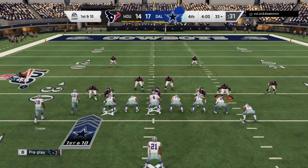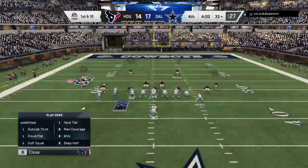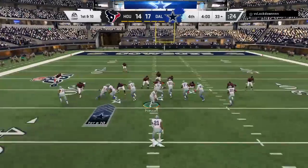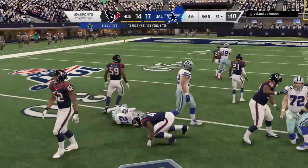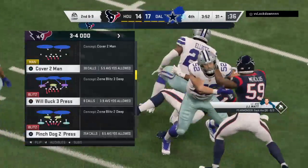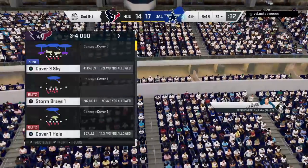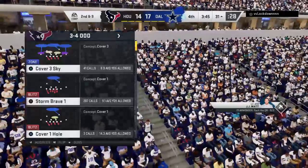So they'll come up 1st and 10 now from the 33. 47. Here's Elliott. And he struggles to get a yard here, maybe a yard, down to the 31. Offensively with the lead, you want to run the ball, keep the clock going, but you also want to still kind of be in attack mode too, right? So how do you do that and not come back on your heels?